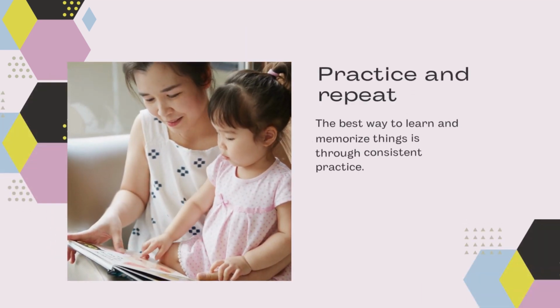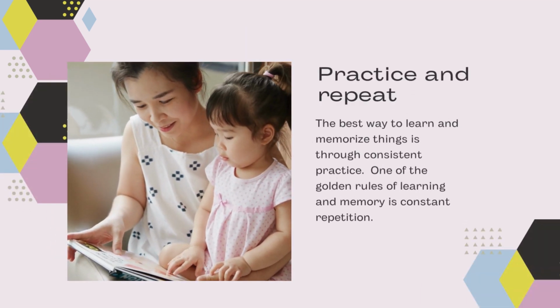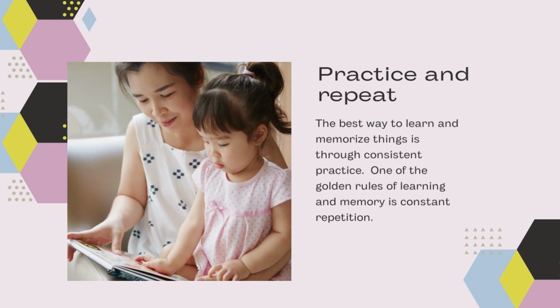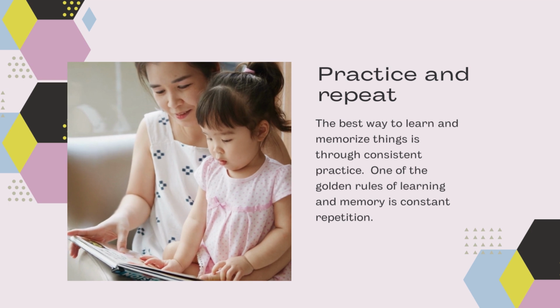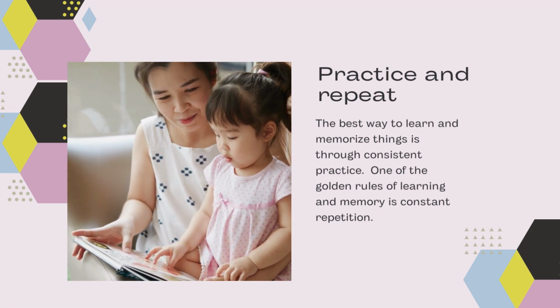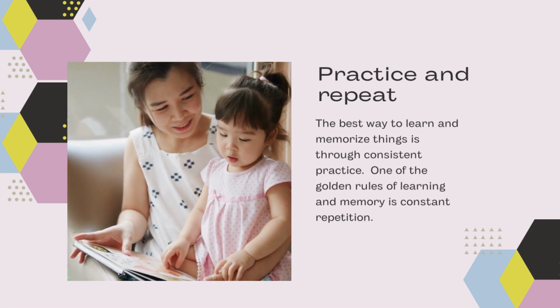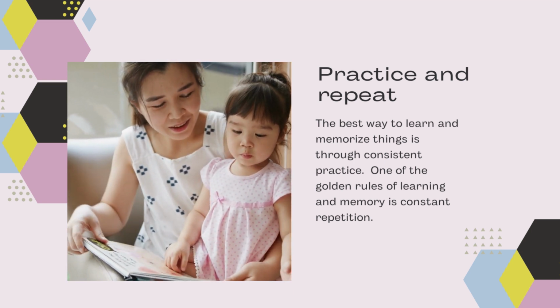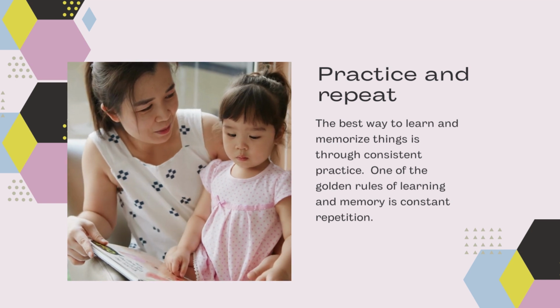Lastly, practice and repeat. The best way to learn and memorize things is through consistent practice. Constantly doing practice and revision allows your child to apply what they have learned. You can do it repeatedly until they have understood the entire concept. One of the golden rules of learning and memory is constant repetition.